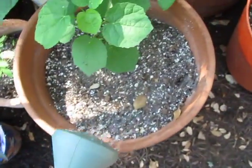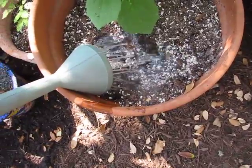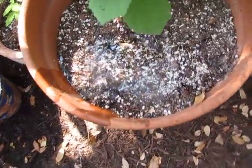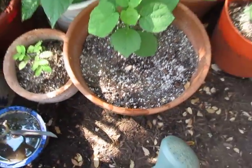And like, I don't have enough water left to show you, but this is good soil. This is how good soil works. See, already drained. That's good soil.